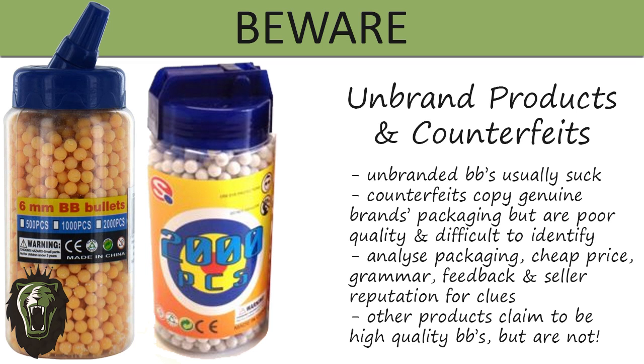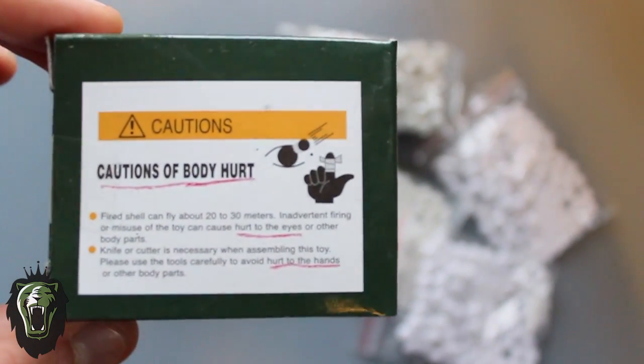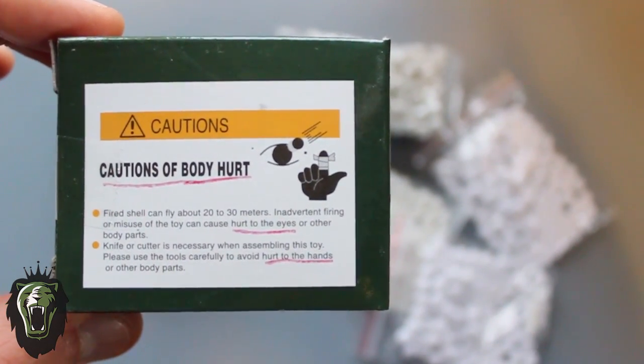Now, something else that you need to be aware of are unbranded products. There's usually a reason why a product may not have a brand on it, and usually this is because the product sucks. No one will want to associate their brand with a bad quality product because it will damage the reputation of the brand. Unbranded products may typically be characterized by bad spelling, a bad design, or they may have manufacturing terminology on the product. And if you look at the screen now, this is a very typical bad quality unbranded product.